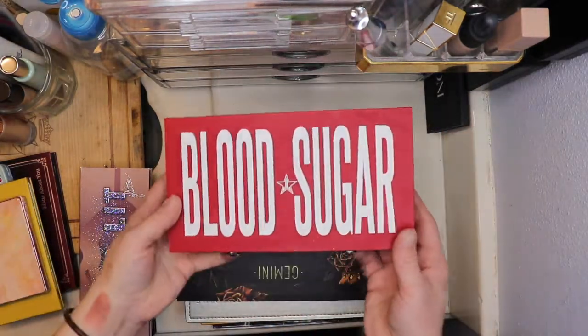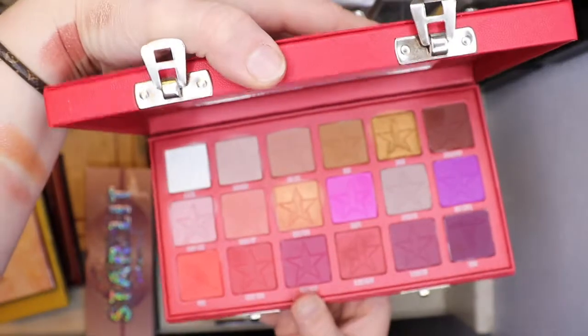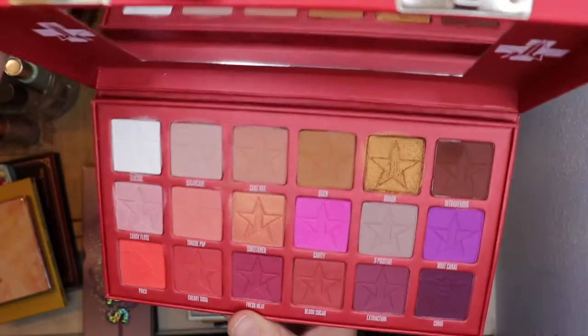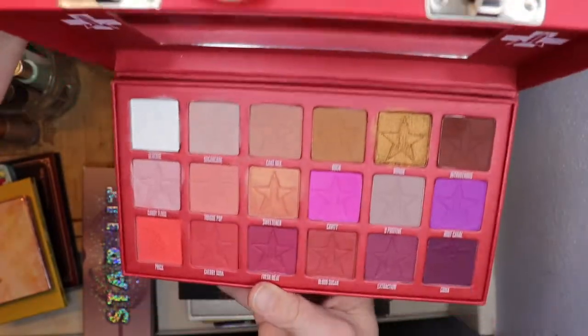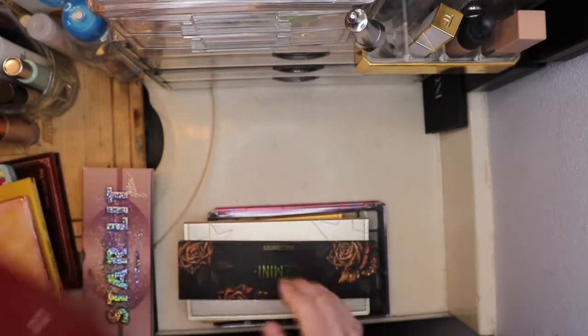Okay, this is rough. I waited forever. I got this earlier this year on Beautylish, and it's beautiful, but I never reach for this, and the times that I have reached for this, I'm just kind of like, eh. I'm gonna let this go. I think I might actually try to sell this, but I'm gonna let this go.